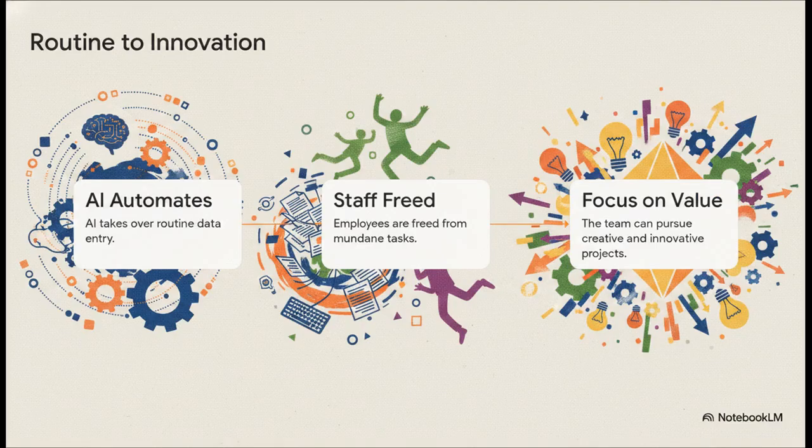Let's make this real for a second. Picture a software developer. Instead of spending hours debugging code, they use an AI assistant to find bugs in minutes. What does that do? It frees them up to spend their valuable time thinking about the big picture, designing a complex, new feature that could totally change the business.